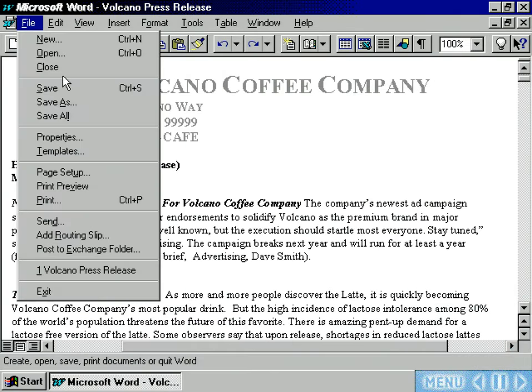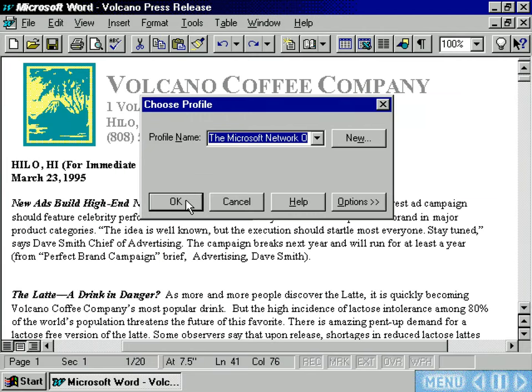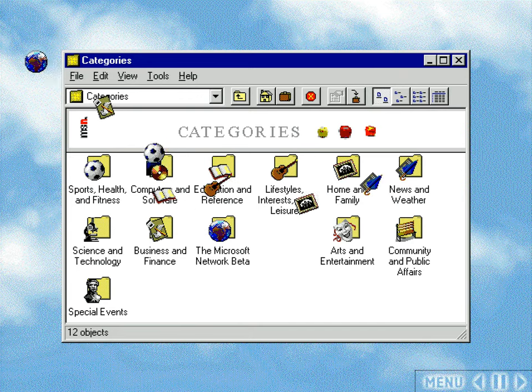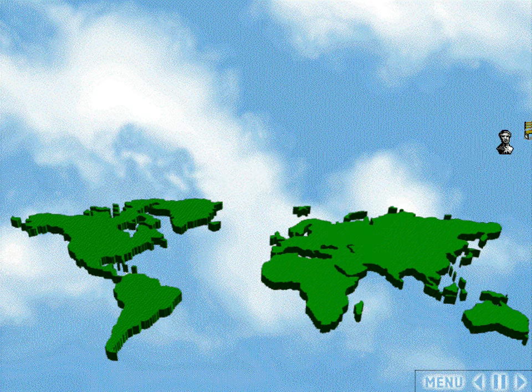Another way Office helps you communicate is through posting files directly up on the Microsoft Exchange server. That way, anyone using the Microsoft Exchange server can access any file you need them to. These days, we also know how important it is for your desktop to be on the information highway. Through Microsoft Office, you can access the Microsoft network. You can also connect directly onto the internet.